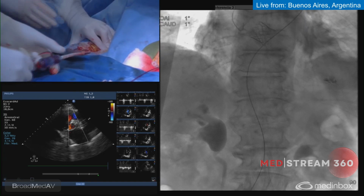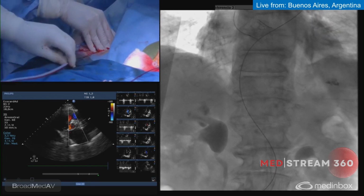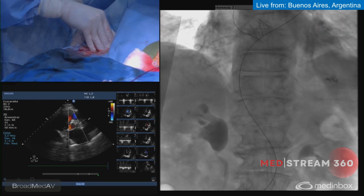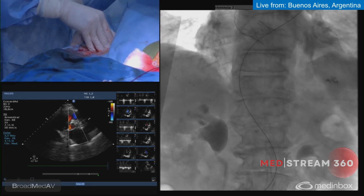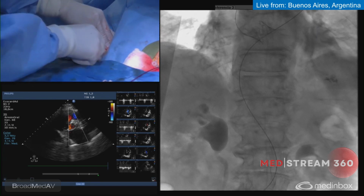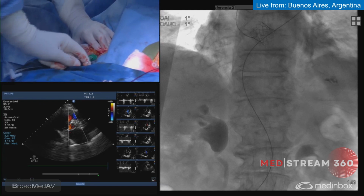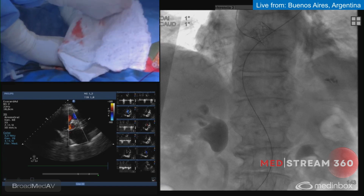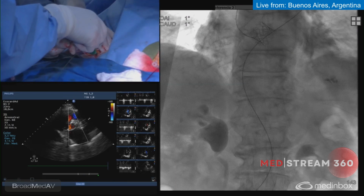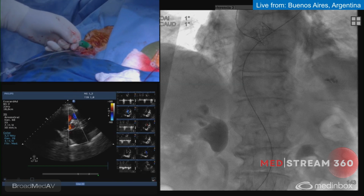I'm going to pull the E-sheath, and then I'm going to introduce the 6 French sheath. Then I'm going to tie the ProGlide. I will check how things are going, and then I will decide where to use the 8 French Angio-Seal. So as you can observe here, closing is almost okay.